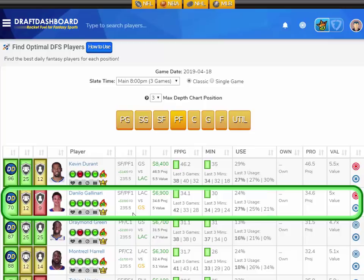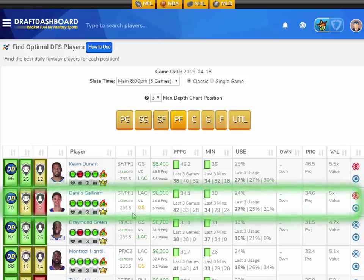Gallinari is $6,900 DraftKings salary. He's $1,000 more on FanDuel, projected at 34.6 fantasy points here tonight. That's 5 times value. So Gallinari sticks out as one of the best players in this position, outside of Montrezl Harrell, who's still a great play today. And Draymond Green's okay, but he doesn't get as big of a bump as you may think without Boogie Cousins. So I love Danilo Gallinari here versus the Golden State Warriors.